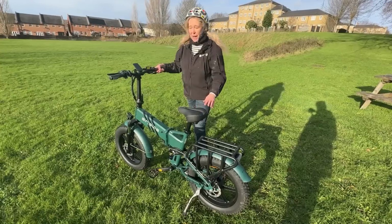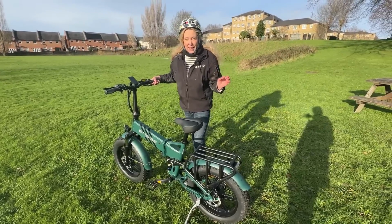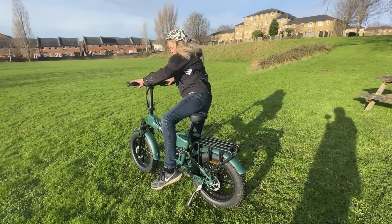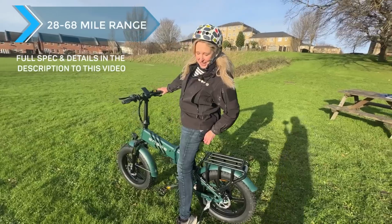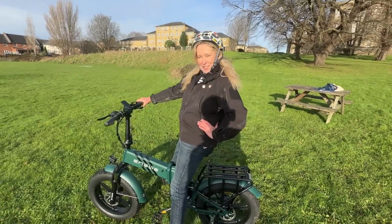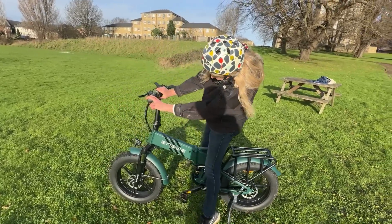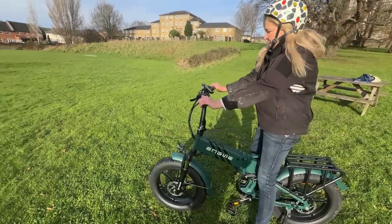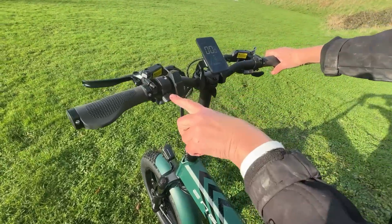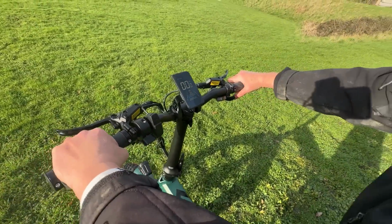So this bike has a maximum speed of about 15.5 miles per hour, but if you're on private land it can be de-restricted, which is good to know. And it has a range of between 28 and 68 miles, depending on how much power assist you use. So let's turn it on and let's go and have a little go. Pretty excited about this. So the button to turn it on is just here. And then we've got the display screen. This is the throttle. And there's also gears here. Right, I'm ready to roll.